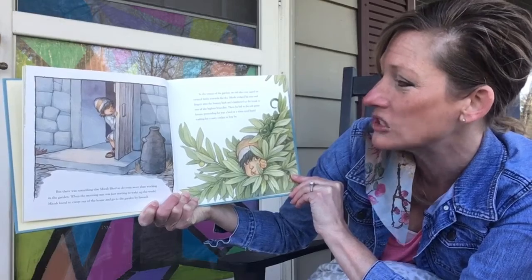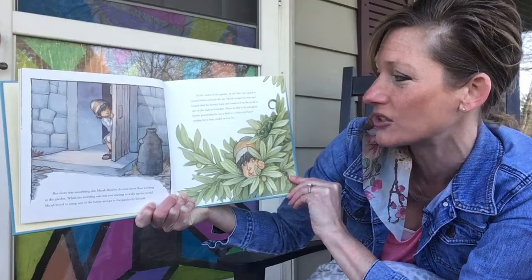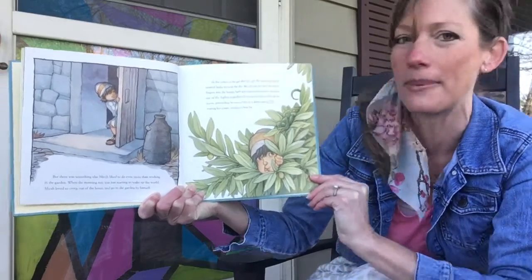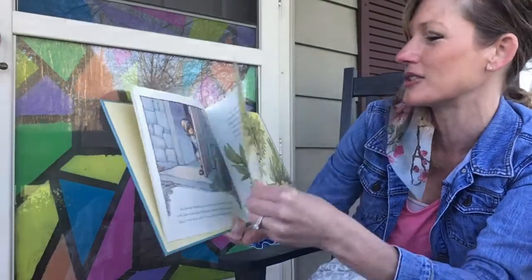There he would hide in the soft green leaves, pretending that he was a bird or a shiny-eyed lizard waiting for a tasty cricket to hop by. He's using his imagination to pretend he's a lizard too.